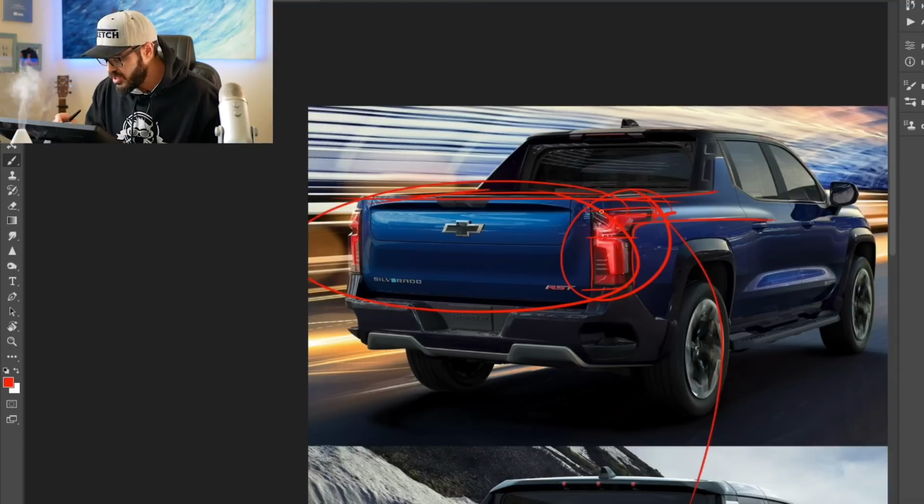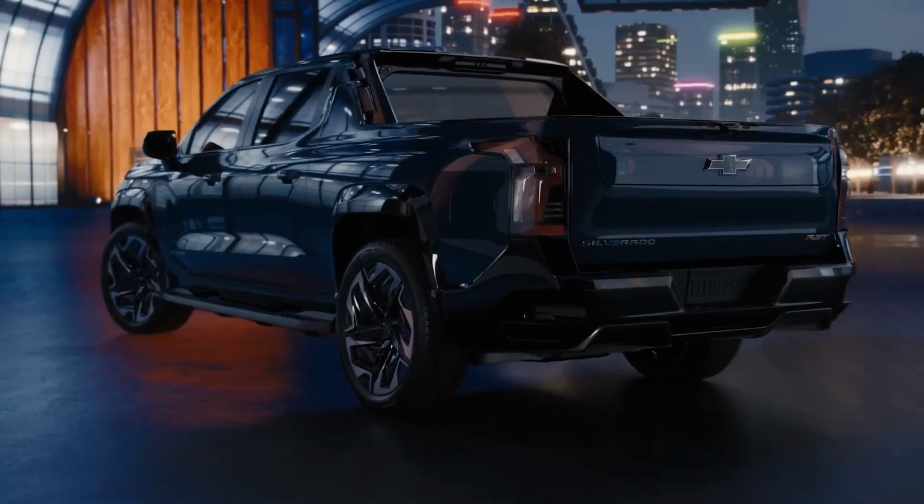I also like the simplicity of the tailgate. There's not a lot going on here. And what you want to do when you have a truck like this, when you're designing something like this, you want to focus mainly on the function and not so much on the styling, specifically in the bed area and in the deck lid area.